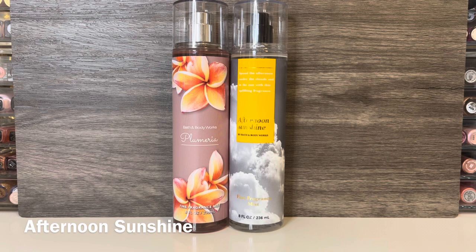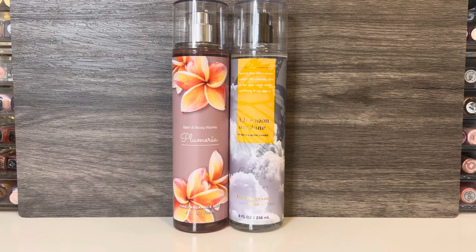Next, I have Afternoon Sunshine, with notes of golden peaches, honeycrisp apple, and white woods. These both have a fruity mix of peach and apple, but Afternoon Sunshine's fruit is deeper, and the scent overall is warm and woody. Plumeria is sweeter, and the florals give it a softer feel than Afternoon Sunshine. Personally, I prefer Plumeria out of these two.